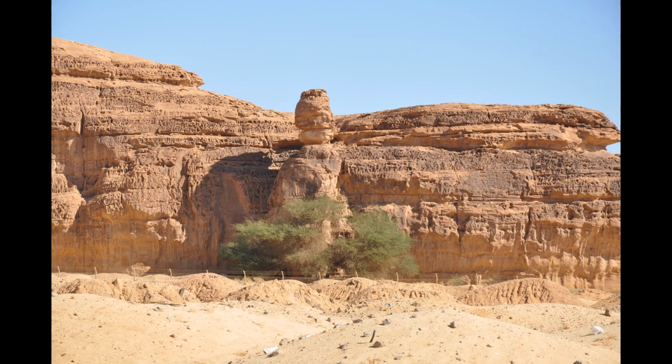And the site, this UNESCO site, was fenced off. There was no way to get inside, unfortunately. I'm pretty sure that inside there would be much more things to see.